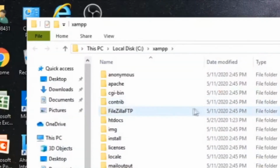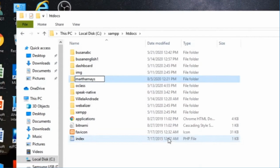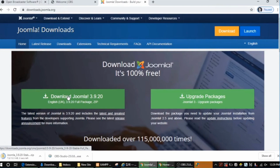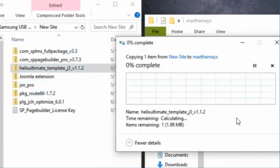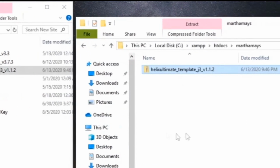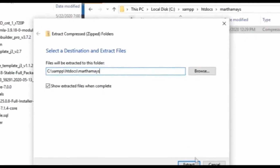All website files are located in the htdocs folder. I'll create a folder called Martha Maze. Next, I need the core Joomla files. I'll grab the most up-to-date core files of Joomla's content management system from the Joomla site. I take my compressed Joomla core file and put it in this folder, the htdocs folder, and I extract all files in the same folder.